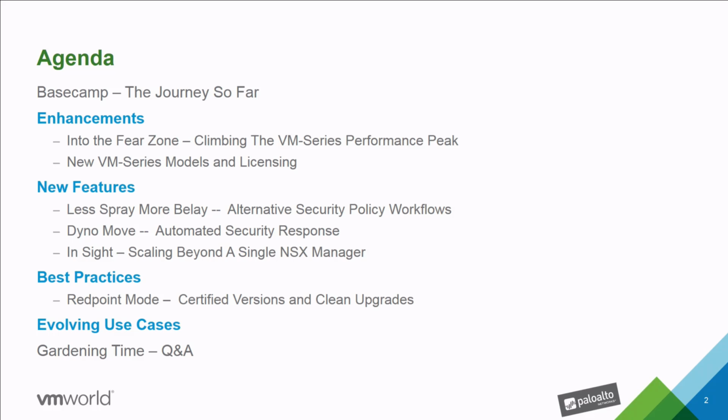And this is not specific to Palo Alto Networks, but in general to any virtualized offering in the market space. And then we'll get to the meat of this presentation, and that is new features. We'll focus on 3 key new features which were introduced over the last 12 months, which are very unique to us, which also bring a lot of advanced security into your software-defined data center. We'll finally close out by giving you some pointers in terms of some best practices, and also give you some insight in terms of new use cases which we are seeing now beyond the software-defined data center.